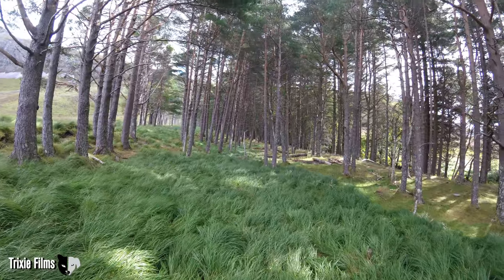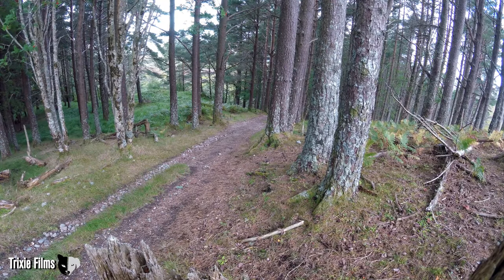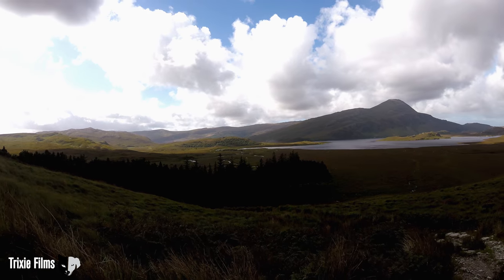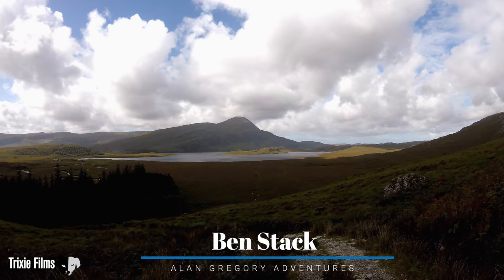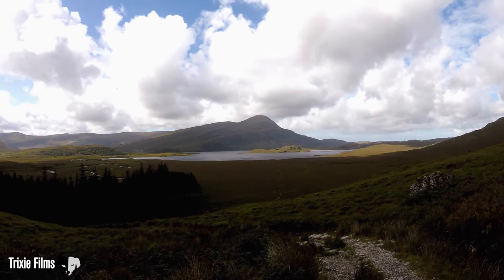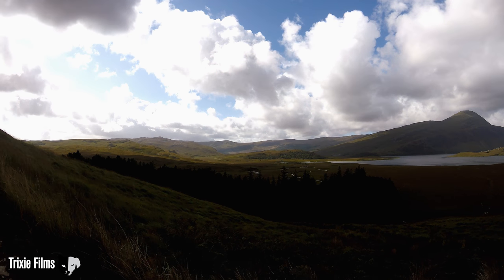Okay, I'll bring you back in a bit. Climb up. Oh, halfway up and the views are opening up. Look at them. Wow. Right over to Beinn Stack. It's just a beautiful place. Scotland is, especially in the Northwest Highlands. Okay, we'll get going up this track here.